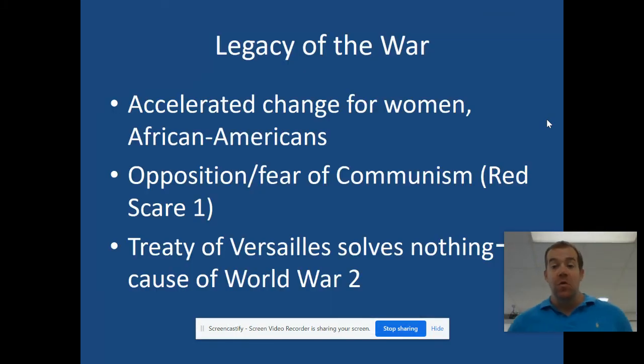The legacy of the war. This is the last slide. So the legacy of the war, again, accelerates change for women with that 19th Amendment that they get. The African Americans start to get a few more rights, but not really until the Civil Rights era are we going to see that they get a lot more rights. But they get some more rights. They're also more widely accepted in the workforce because remember, a lot of African Americans with that Great Migration moved and started working in factories.